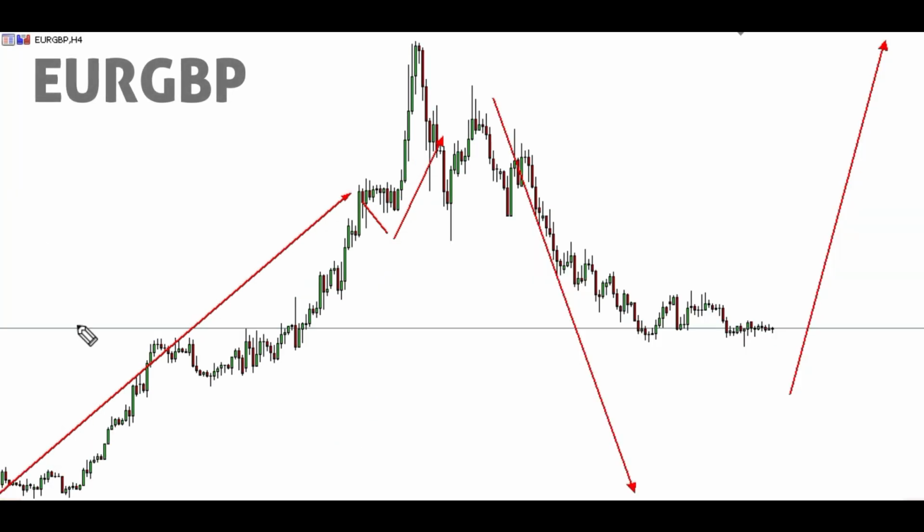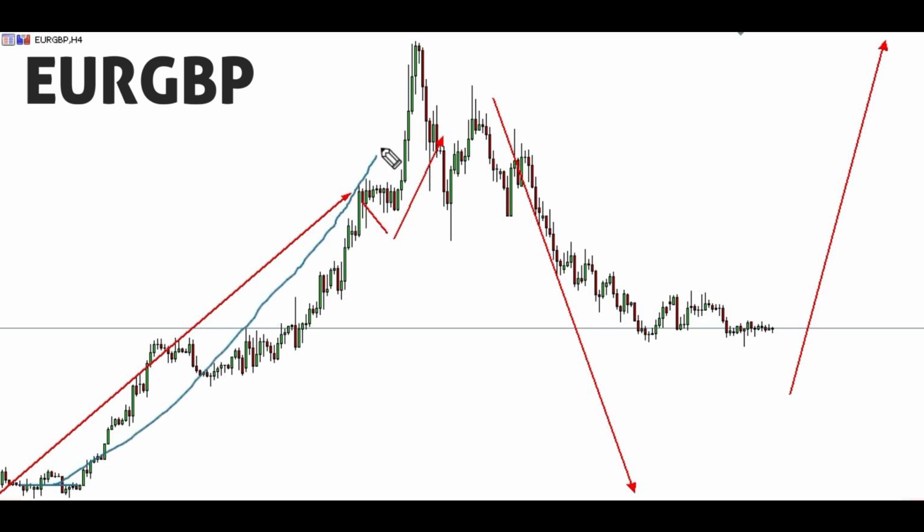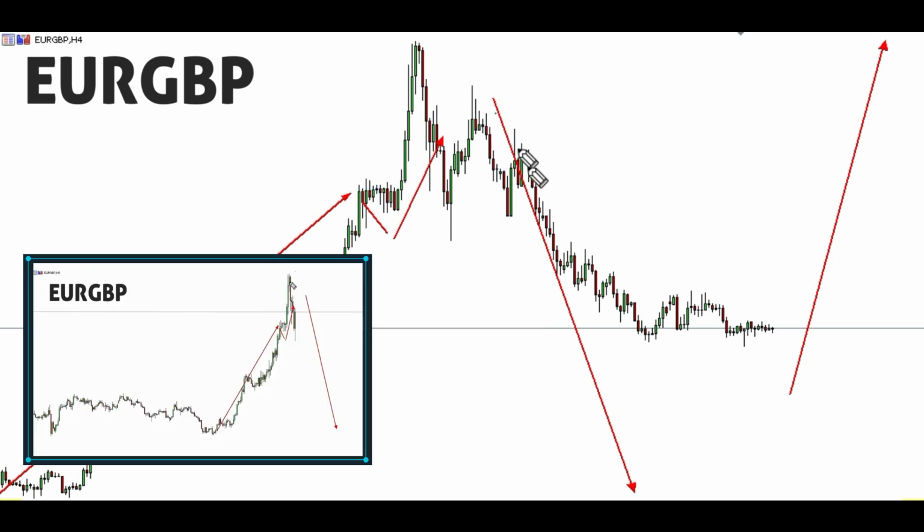Euro GBP was forecasted from this level all the way until this level, and this was 700 pips. And after this completion, we forecasted a correction, then one more up. We got exactly that. Then from here, we forecasted a down move of around 700 pips. Then we got 500 pips.